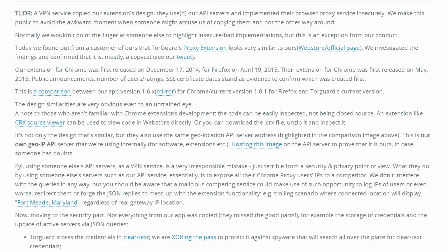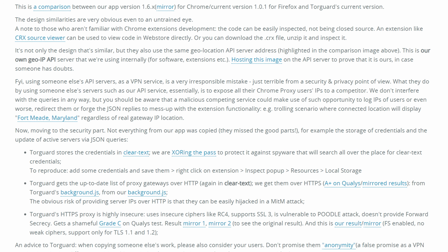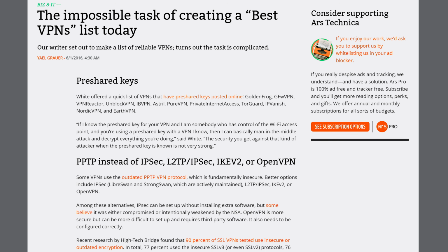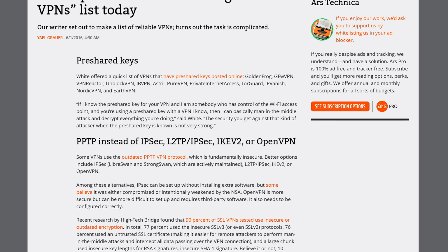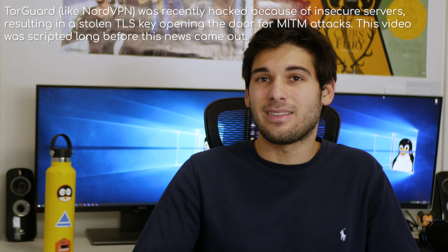Go read the privacy policies of these DNS providers and remember that these are the services managing your queries when you're using TorGuard. For previous history, TorGuard has a good track record outside of an incident where they not only copied another VPN's extension's design and used their API, but they also implemented all of it insecurely. Big oof. Another incident involved them having pre-shared keys online, making man-in-the-middle attacks much easier to accomplish. But that's the full extent of what I can find with questionable history, which isn't terrible.